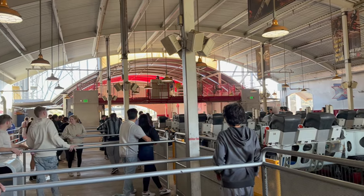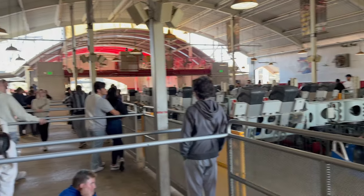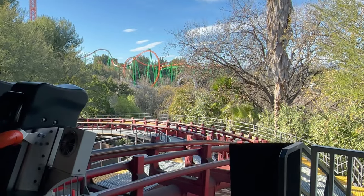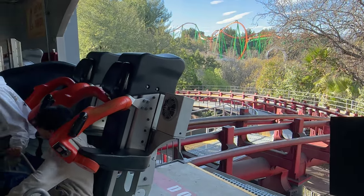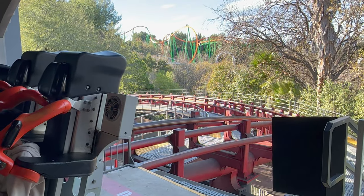And it was too good to be true. There's two trains, no line, and it just broke down. Typical Six Flags fashion. Alright, it was only down for like 10 minutes. Ran one test ride and it's open now.